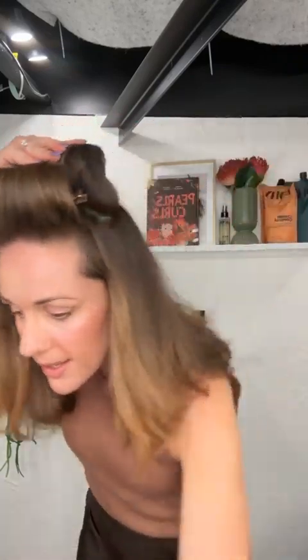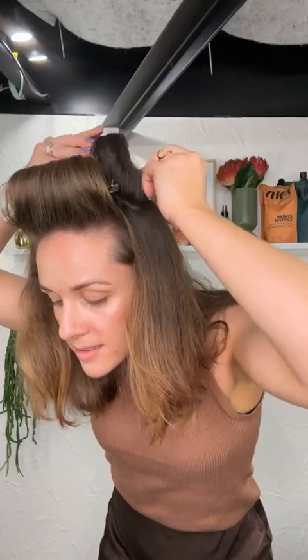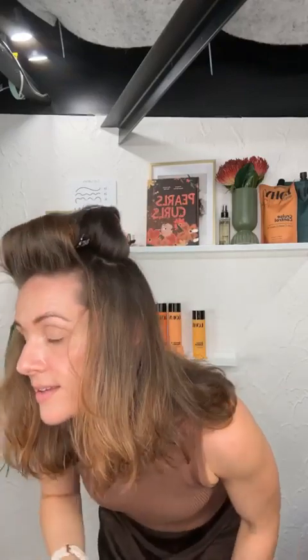And then just wrap it down. It's easier if you don't look in a mirror. It always is, right? So I've got 2 rollers through the top. Now, if you know that your hair needs a little bit more smoothing, I've placed my hand on the top to secure any flyaways.